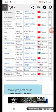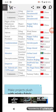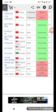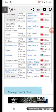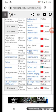And last but not least is Dr. Diabolical's Cliffhanger at Six Flags Fiesta Texas in San Antonio, Texas, and it is set to open in 2022, which is next year. And it is going to be a dive coaster.